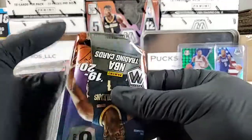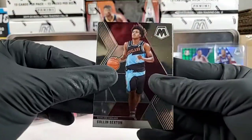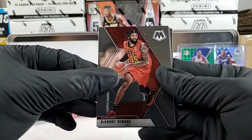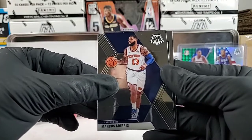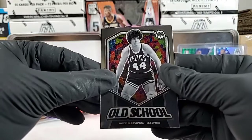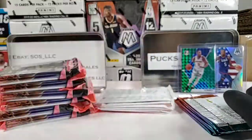So let's get another card on that VIP section back there. We're getting a little cold here. Collin Sexton is going to start us off for the Cleveland Cavs. George Hill, Milwaukee. DeAndre Bembry for ATL. Marcus Morris, New York Knicks. Our insert is going to be short shorts, Pete Maravich for the Boston Celtics. Old school insert. Now on the back, we have another Team USA card. This time it is Charles Barkley.